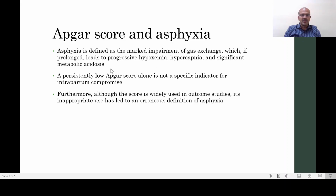oxygenation. A persistently low Apgar score alone is not a specific indicator for intrapartum compromise, because the baby may have a low Apgar score because the respiratory adaptation was not supported adequately after birth. It may not be a neurological factor, it may be something else which is hampering. And although the score is widely used in outcome studies, its inappropriate use has led to an erroneous definition of asphyxia. So you shouldn't use the Apgar score alone as a definition of asphyxia.